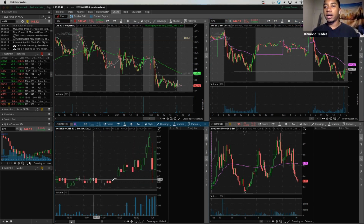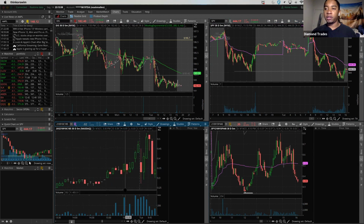So it was during this time frame right here, on our bottom left. And then, as I said, the calls actually went up a decent amount, well over 50% before the close, and I wasn't even paying attention. I was out doing something else. I had my stop loss set, but I didn't see this. I probably would have taken some off the table.